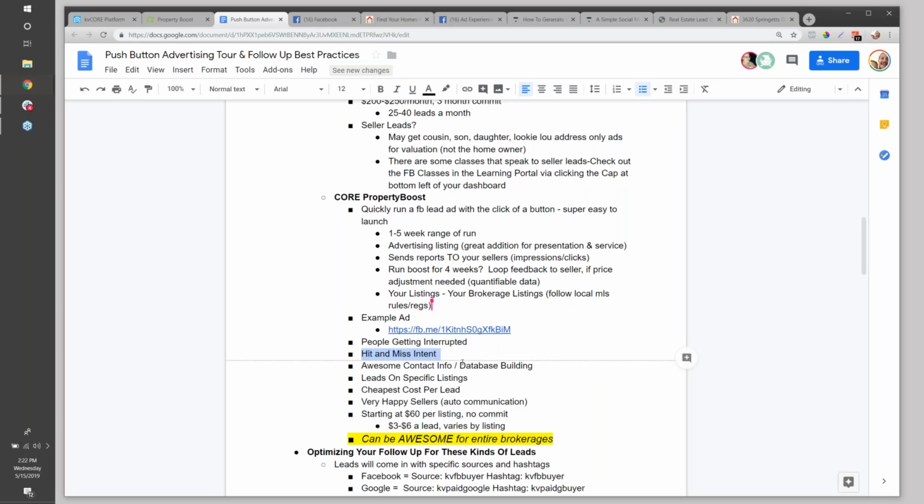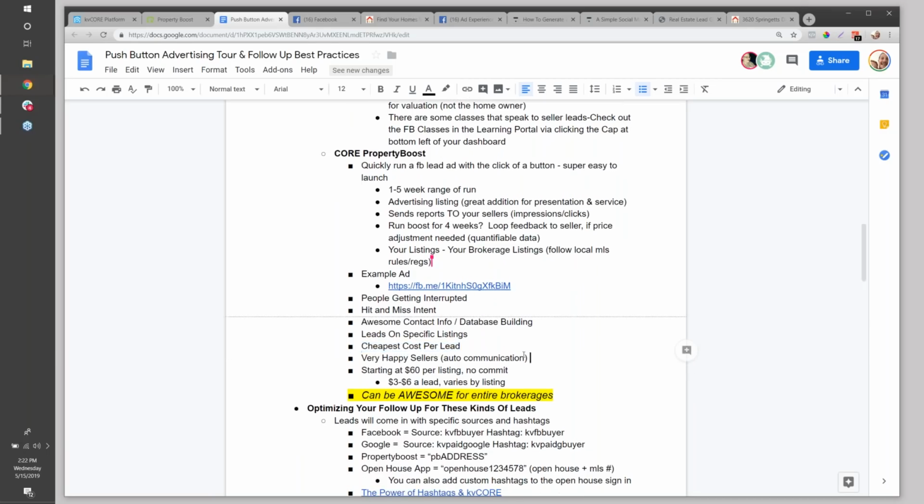It's awesome contact info and database building because you're getting the cell number, the email address and the name. Leads on specific listings. It is our cheapest cost per lead right now. Very happy sellers, as I said, because the communication is happening automatically. You look cool. You're doing stuff.